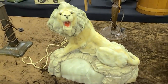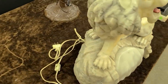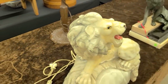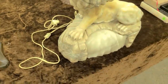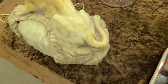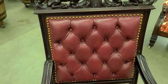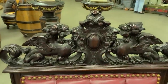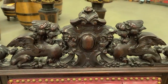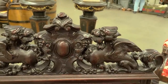Look at this beautiful carved lion. I don't know how they do that. What kind of stone that is. I don't know if that's marble or what, but it's really something. Must be lighted. Another really elaborate piece of carved furniture. Would be fun to know where these came from.